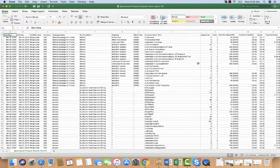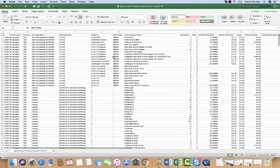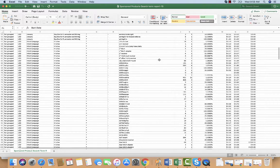So I wanted to go look at which keywords were costing us the most for that hitch campaign. We don't have a lot of keywords that it's targeting for the manual one, but we do have a lot in here. So maybe if we can go through and see which are costing us the highest amounts and figure out, okay, is that worthwhile?